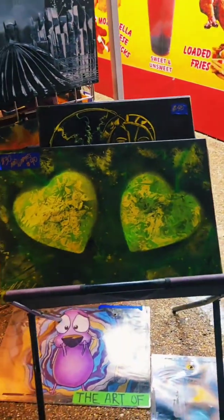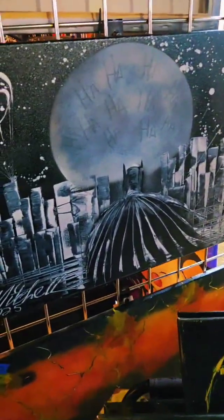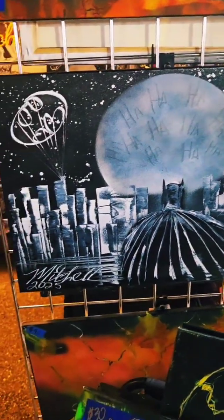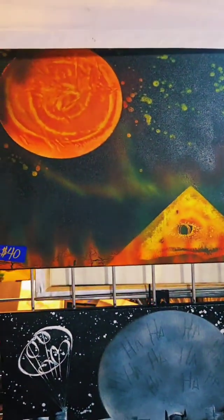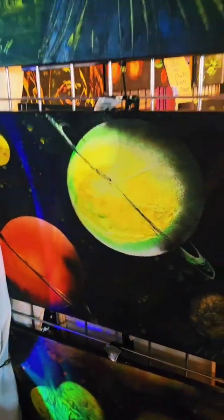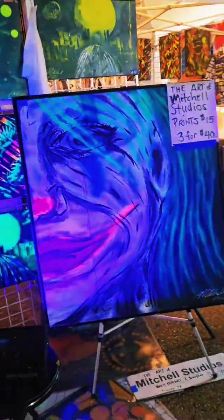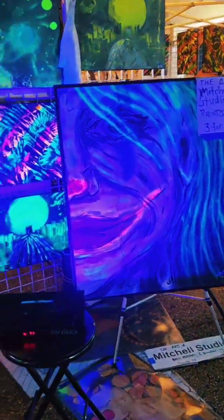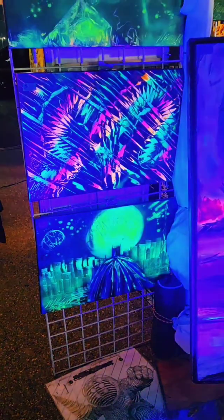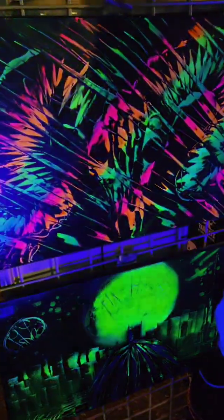So here we are, checking it out, the art of Mitchell Studios, featuring black and white Batman paintings, originals on canvas, and fluorescent planet and pyramid paintings, original on canvas. And I paint little hearts that I put names on for people. And so we got lots of planets and pyramid art. Batman. And we got the Joker. Fluorescent blacklight Joker paintings. Fluorescent Batman and psychedelic fluorescent spray paint etchings of ram skulls.